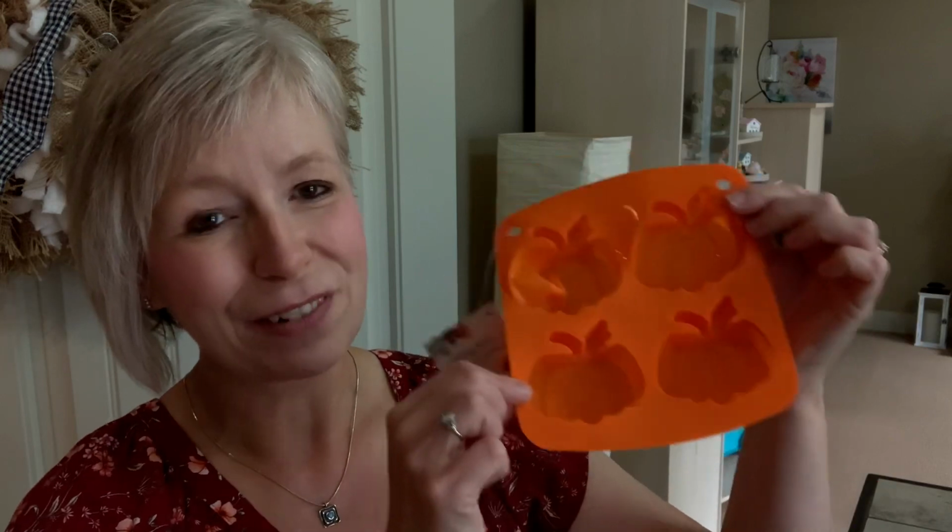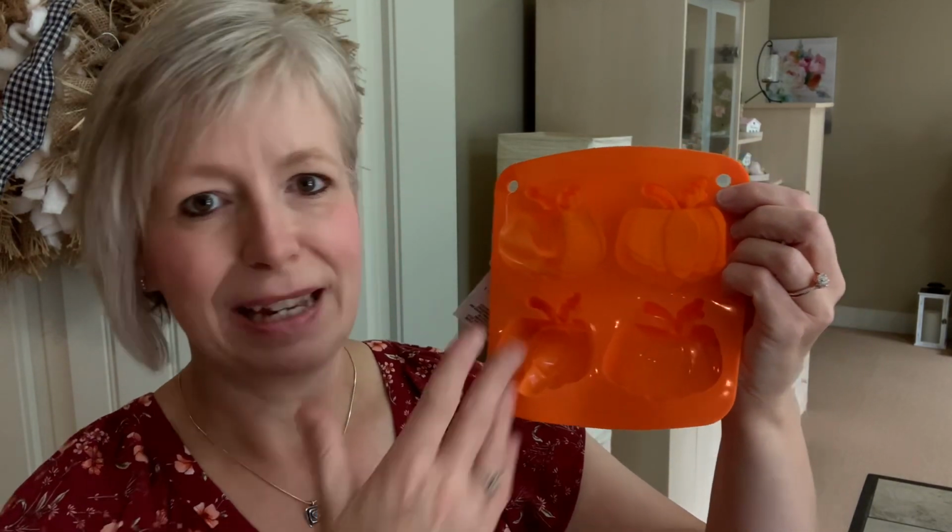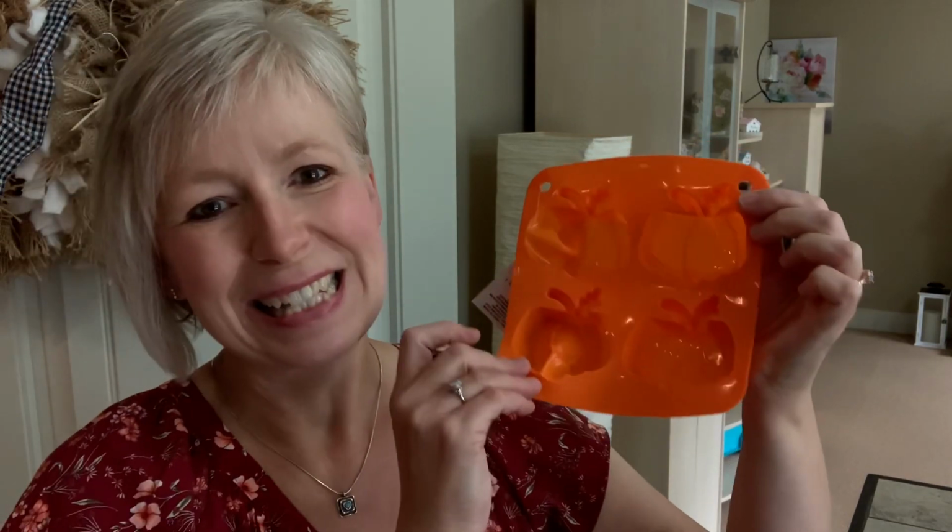And the pumpkin stuff just keeps coming. I definitely had to grab one of these little pumpkin molds. These are made out of silicone, and these come in handy for all kinds of baking things, or what I plan on using these for are making some pumpkin spice latte hot chocolate bombs, something to that effect anyways. So excited to give these a try and see how these turn out.